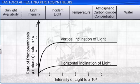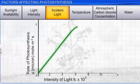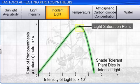Similarly, at low light intensity, incident light and the rate of photosynthesis are linearly related, which means an increase in incident light causes a corresponding increase in the photosynthesis rate. However, after reaching the light saturation point, which is normally 10% of full sunlight, the photosynthesis rate does not show any further increase. Did you know that an increase in incident light beyond the saturation point causes a breakdown of chlorophyll, which in turn can drastically reduce the photosynthetic rate in plants?